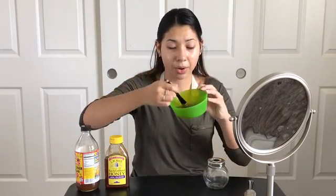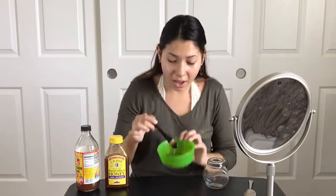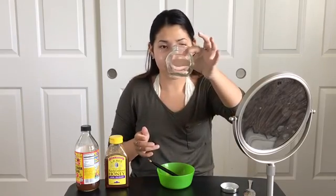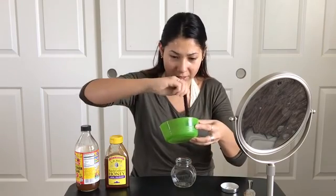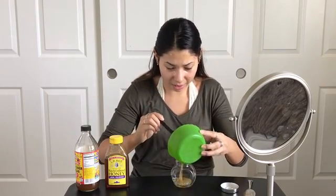With the rest of my mask, I'm not going to throw it away. This mask is good for a really long time, especially if you keep it in the refrigerator. Aloe vera doesn't normally go bad quickly if you take care of it. So I'm going to have my clean jar here, and I'm just going to scrape the rest of it into there. It will dry up.